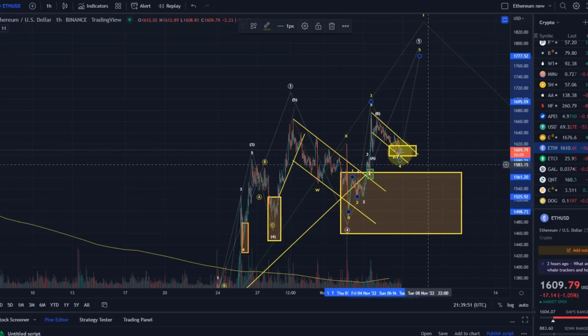Because it is unusual that a wave 4 would come down that much. It usually doesn't happen. In all the months that I've now done videos here about cryptos, I think I might have only had once a wave 4 that retraced more than the 50%. So yeah, it doesn't usually happen.